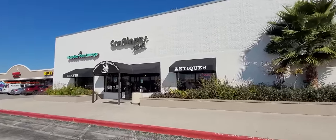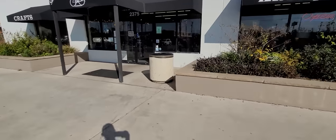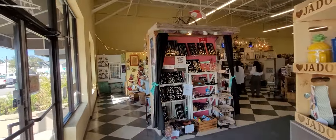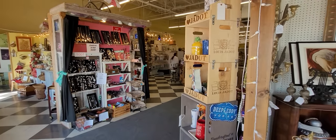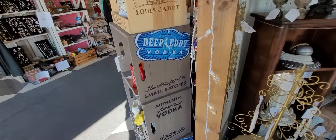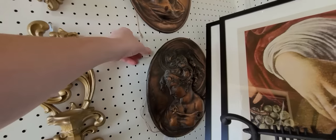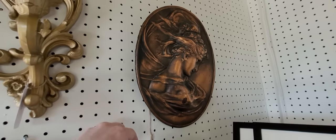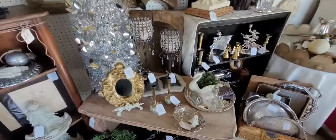Let's go in here and see what goodies we can find. I can't wait. First time here. I doubt it'll be the last. So we're going to look at a lot of, oh my gosh, look, there's jewelry already. So let's see here. What are we going to look at first? We're just going to look around. So we're going to look at a little bit of everything, ladies and gentlemen. A little bit of everything. I love antique malls.